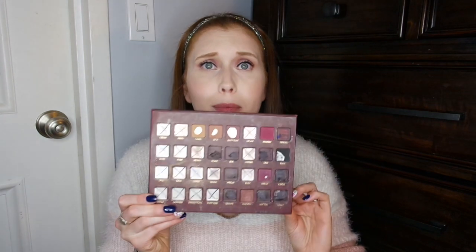Let's just talk about some statistics about this palette. So this palette has 17.6 grams of shadow dispersed amongst 32 different pans. Over the course of my 24 months, I ended up potting and throwing out 8 shadows, either because I didn't like the quality of the shadow or I didn't like the color. It wasn't a color that I was going to get use out of, and I didn't want to spend too long on it.